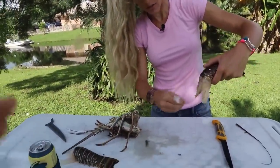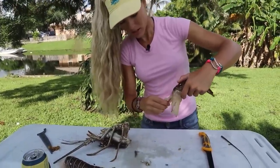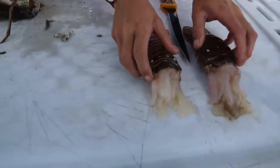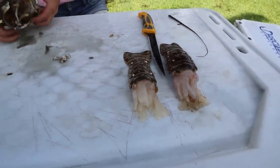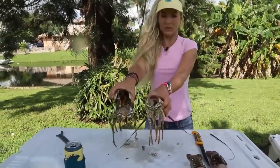Just pull out these internal guts. I'll show you the difference here in just a second. But you can see right here that we got a decent amount more meat off that lobster. You see on the top part, we got all that delicious head meat, and here it was wasted inside the carapace. I'll show you again the difference of doing it like so.